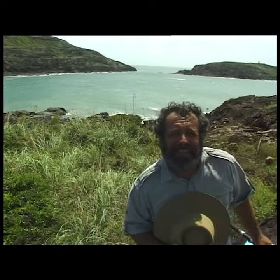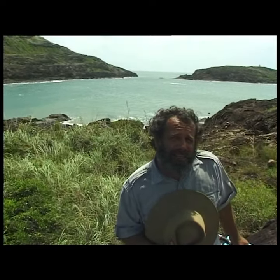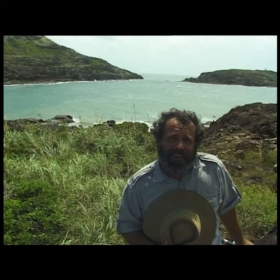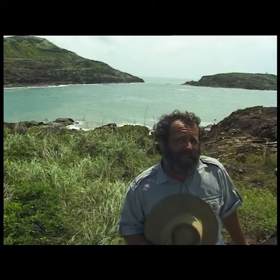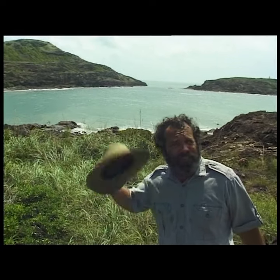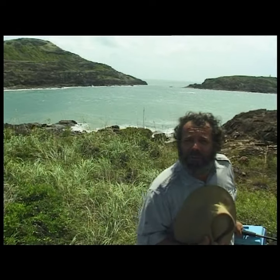Just down there is the most northerly tip of mainland Australia. Now I'm actually standing in the Great Dividing Range, and as little as 6,500 years ago, there'd be no water there, it would have all been land. And instead of fish out there, there would have been Aboriginals living.